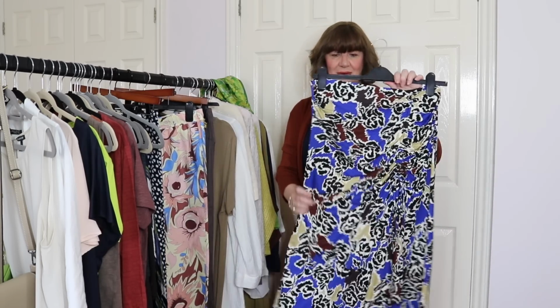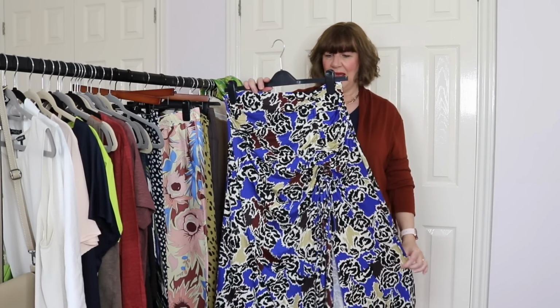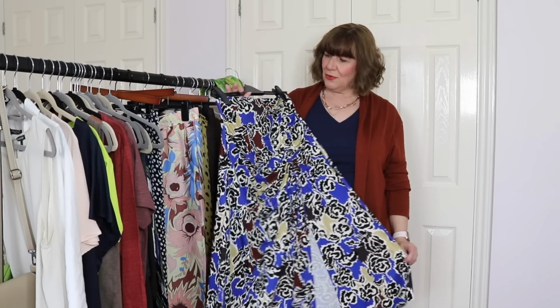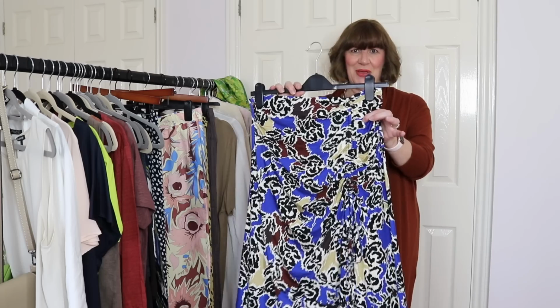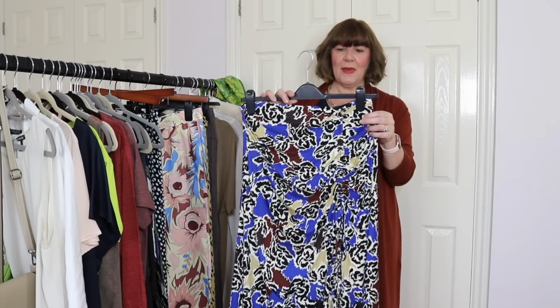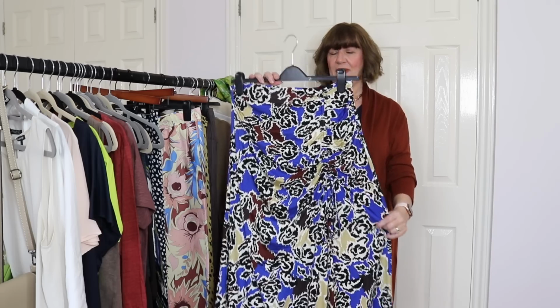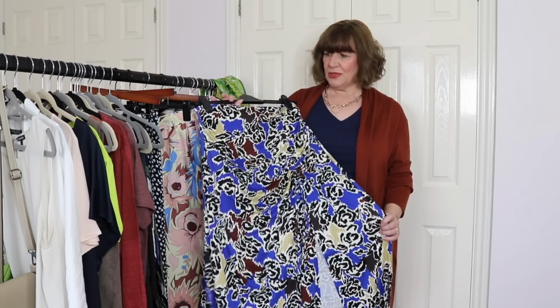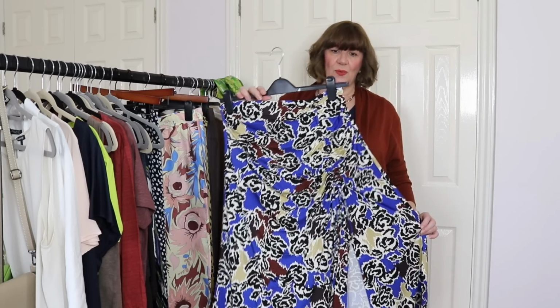And this is the second one, and I absolutely loved this print. I saw it and I just thought it was gorgeous. And it's got in here this lovely blue that I'm bringing into my wardrobe. But it's also got a little bit of camel, a little bit of cream in there. It's also got black in there. So if I wanted to bring in black, then I could include it with this skirt.